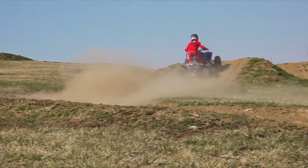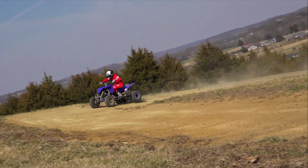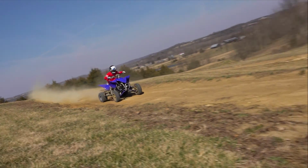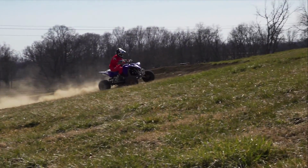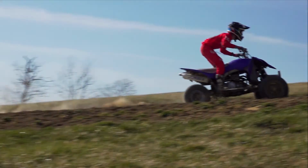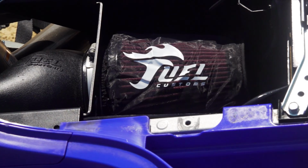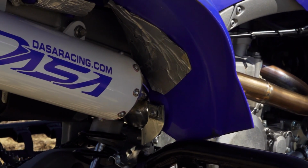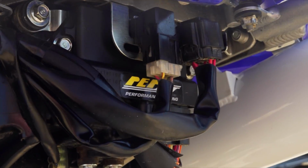Rid of its restrictions, free-flowing and fine-tuned, Yamaha's YFZ450R delivers a satisfying increase in performance and fun. Working with well-respected aftermarket companies' products that admittedly work well together, we were confident in combining the Fuel Customs intake, Dasa Racing exhaust, and PEP reflashed ECU, and came away very impressed with the results.